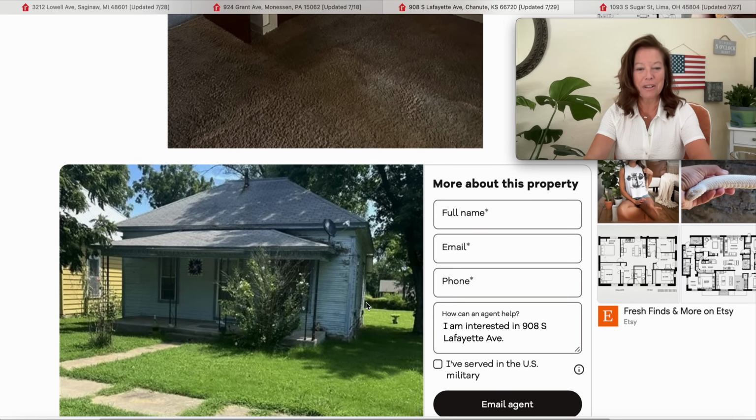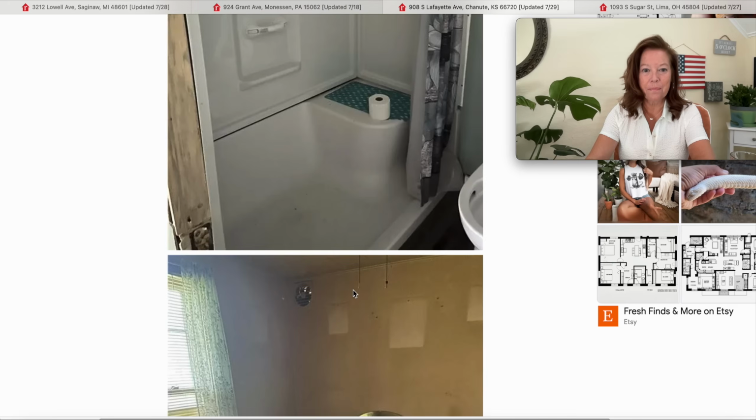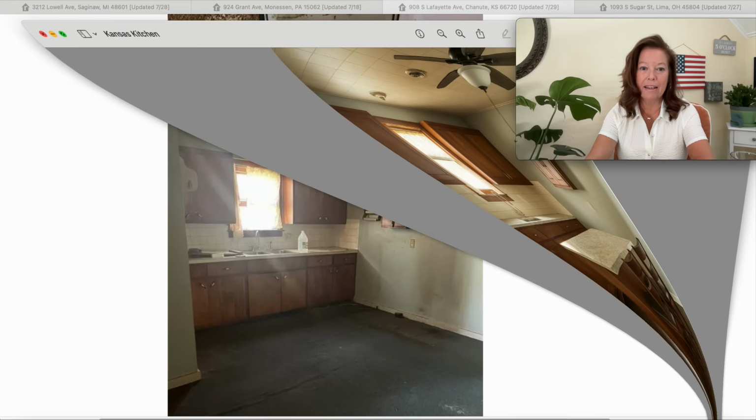Yeah, this is cute. Not bad at all. So let's go back up. Okay, so here's our kitchen. But this is what I did with the outside. So here's your kitchen. I added a breakfast counter there, or an island with some counter-height chairs. They're not exactly the same cabinets, but the same tone. And they added a modern ceiling fan. So that's what the kitchen could look like.